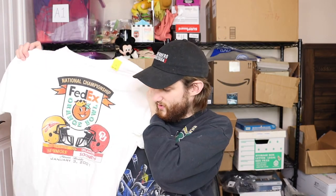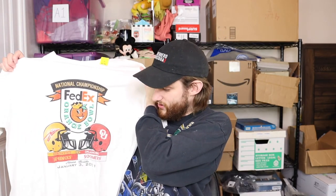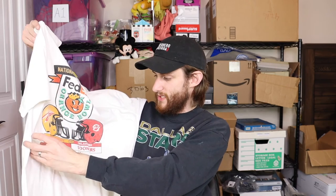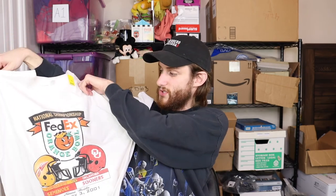Here's another awesome shirt that I picked up that's vintage. It says the National Championship from, what year was this? 2001, the Florida State Seminoles versus the Oklahoma Sooners in the Orange Bowl, the FedEx Orange Bowl. This is killer, and I picked it up, and I was like, I had to pick this up.